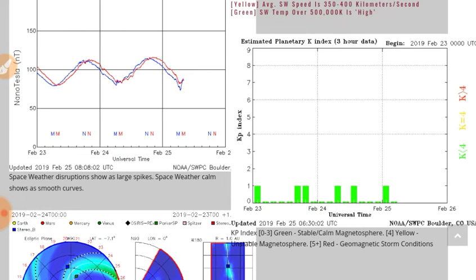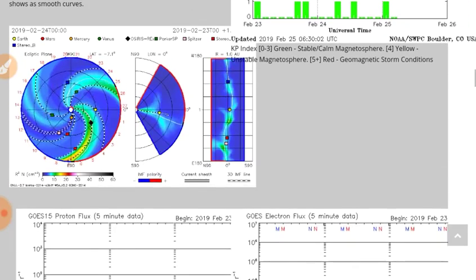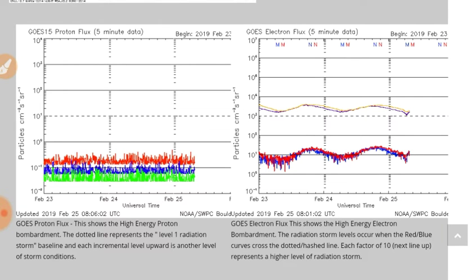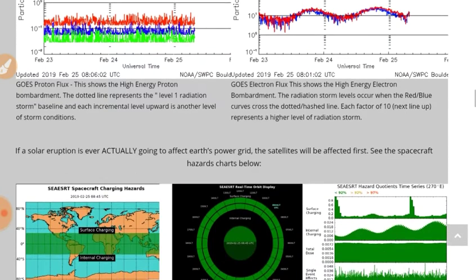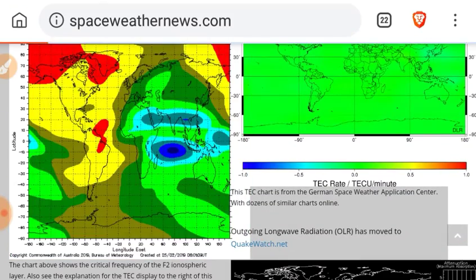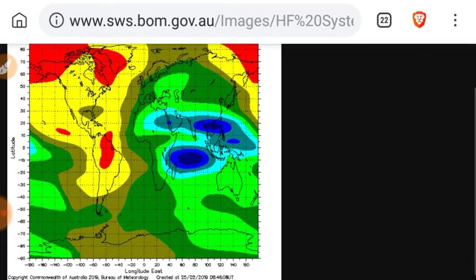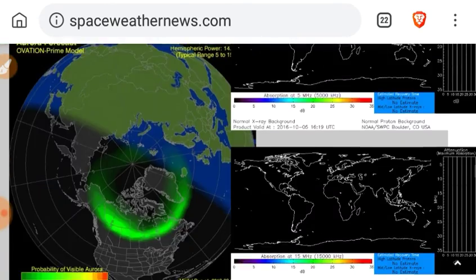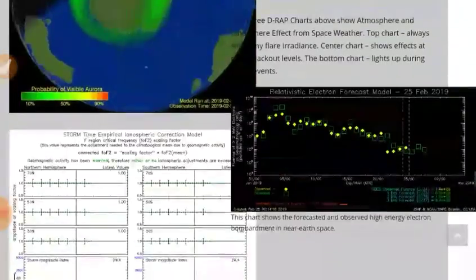And the KP has been at either 1 or 0 for the last 3 days, raising the risk of human cosmic ray alert. Human health cosmic ray alert, that is. And the electron flux is kind of in a normal operating range, it looks like there. No charging hazards. We see the F2 layer looking quite discharged as we would expect with the solar activity as low as it is. Auroras, there's the forecast for those.